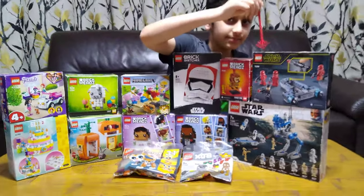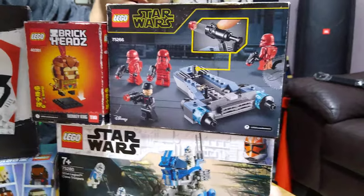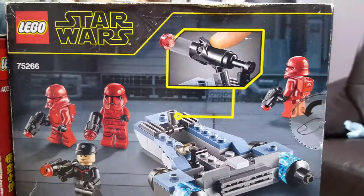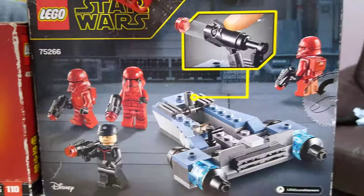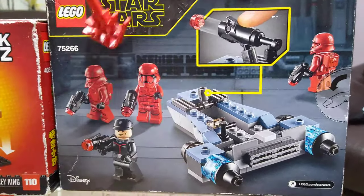So first here we've got the Sith Trooper Battle Pack. I got two of these. I've already built one because I just really wanted to open one because I bought two of these. It's really cool because it comes with two of these Sith Jetpack Troopers and a Commander, I think that is, or the Pilot. And there's an actual Sith Trooper over here. Wait, I'm not sure, I can't see. Here.